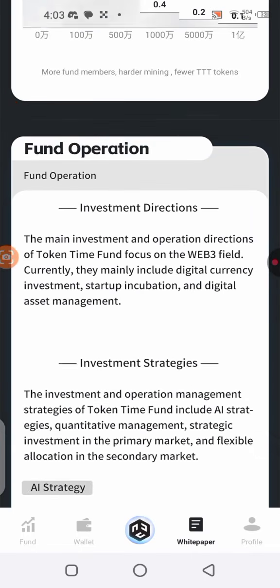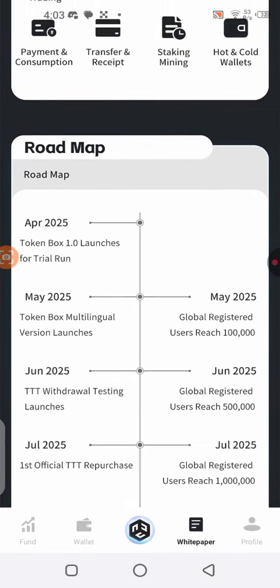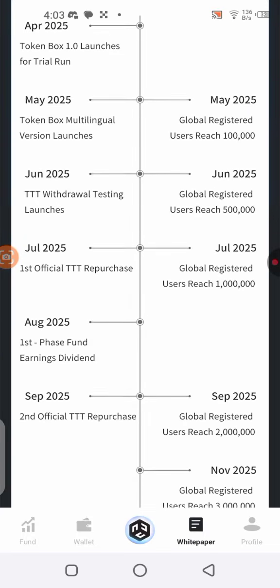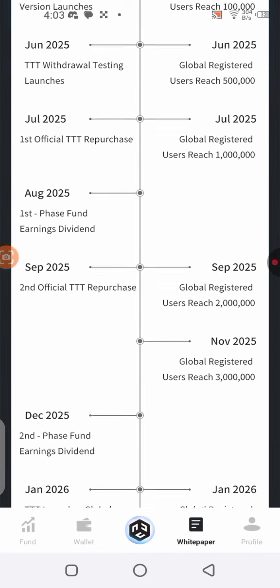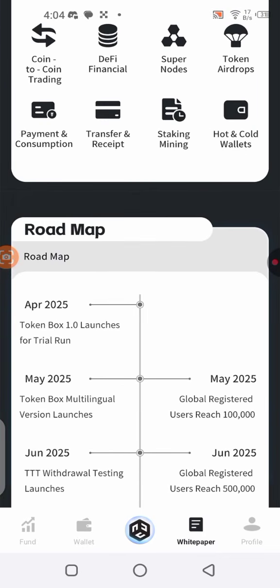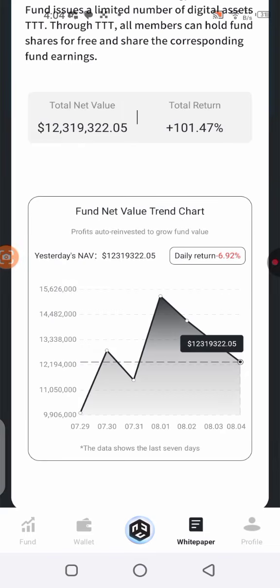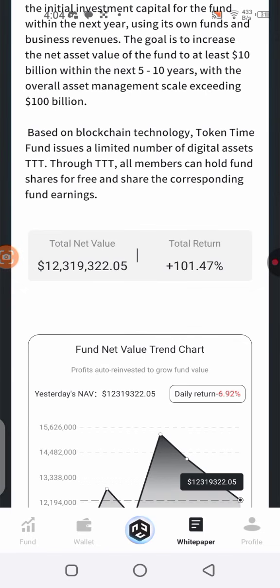Then you can go down, take your time and read. And also, like I said, I'm concerned about the roadmap. I said it earlier that this token is going to be fully in circulation in January 2026. That is when we should really be sure that we are going to be trading this token on different exchanges. So you can take your time to go through every other thing on this application, guys. We have everything here. Take your time to read it. It's right at your fingertips.